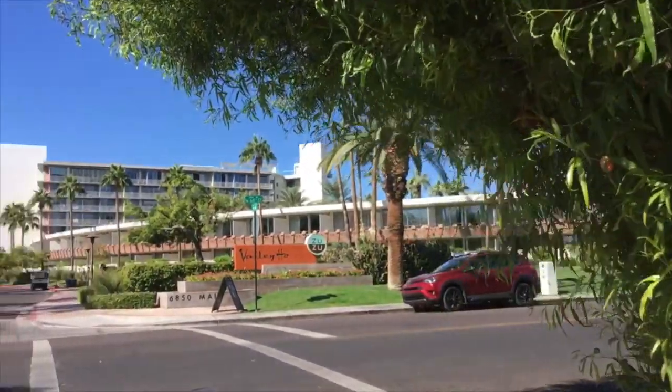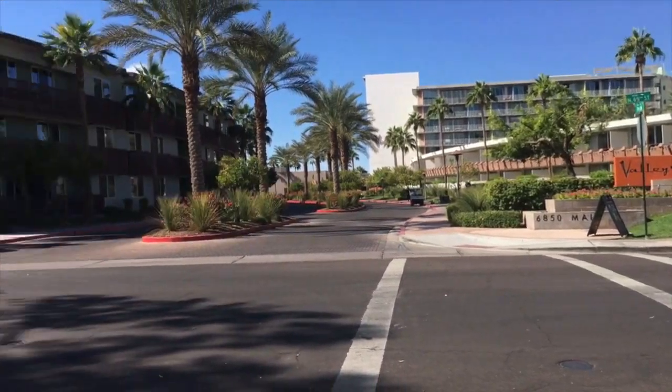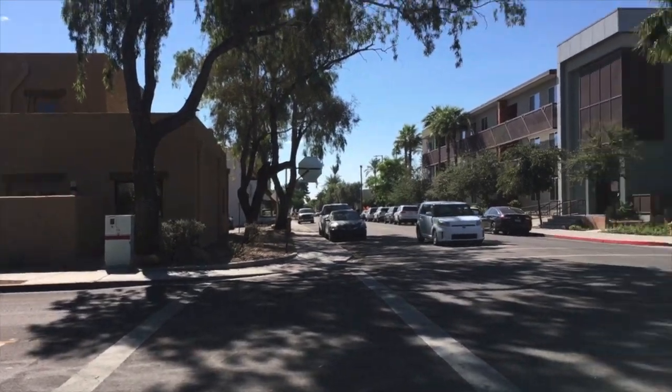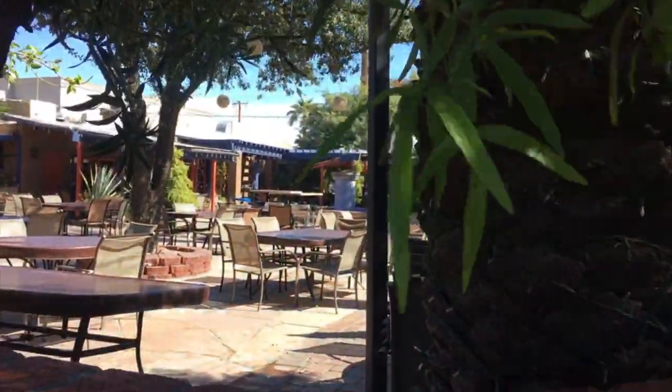Okay, so straight ahead is Valley Ho. Fridays and Saturdays, sometimes they do live music. Check their website. Headed in this direction is the Scottsdale Garden Apartment District. Really cool little neighborhood. Here we go. I'll get you a little view in there.